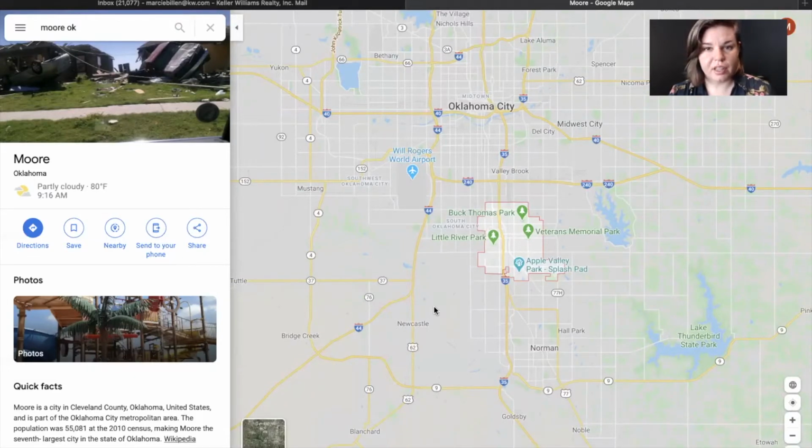It did destroy a lot of the town, and since then they've worked really hard on building the city up. There's a beautiful new park, Buck Thomas, and then also a ton of new restaurants and new shopping along the corridor where the tornado did hit. So despite the folklore about Moore, they do not receive yearly tornadoes, not even close. They had a big tornado in 1999 and then also one in 2013, which is scary, I'll give you that.